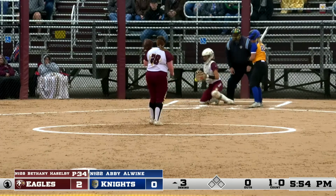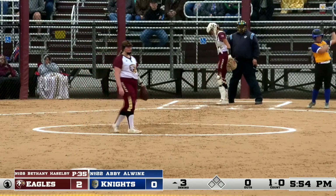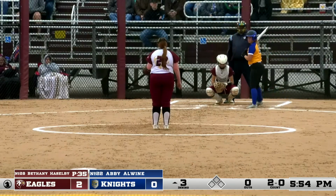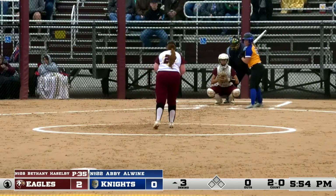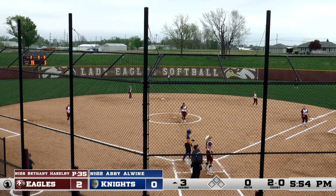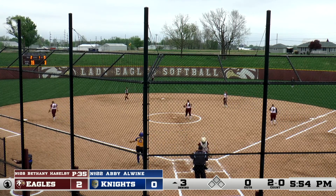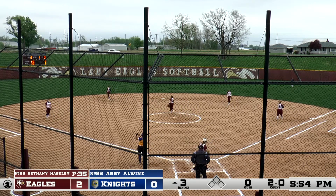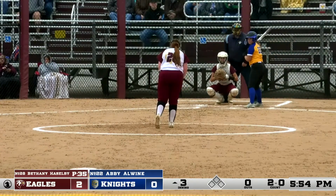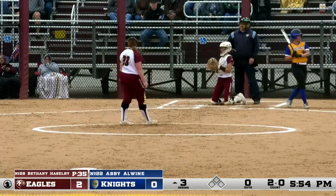Second pitch. Called ball. That one appeared to be in the strike zone, but called ball low. And with a 2-0 count, Bethany Hazelby looking to battle back here. That one fouled up and just by the bleachers, count 2-1. And that pitch inside for ball 3.